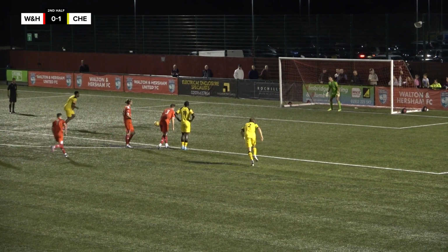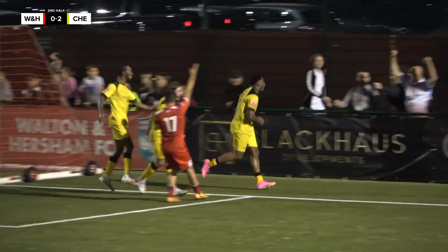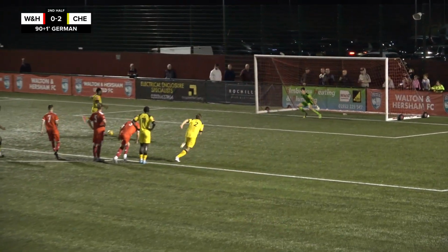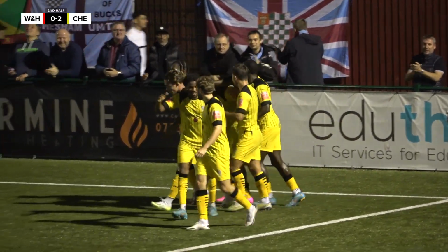But can he make up for it here? Ricardo German against Liam Allen. Steps up, takes it slowly, and he slots it and sends Liam Allen the wrong way and puts it into that bottom right corner. 2-0 to Chesham. 2-0, and I think could be game. Could be game, Corey. I think that is game over.